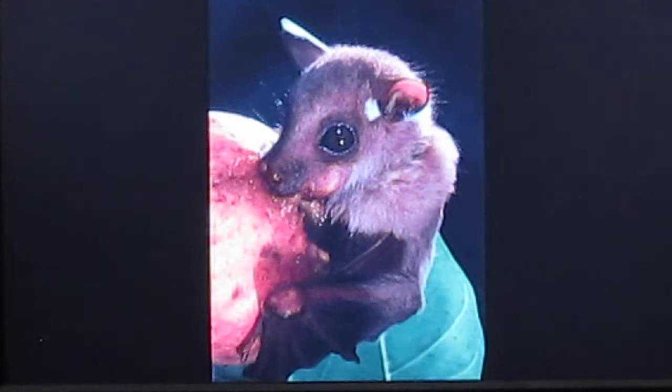What happens when this bat gets done eating 2.5 times his own weight in fruit every night is he has to fly home, and boy, is his tummy full. And he's got to go poop. And he's going to poop all the way home. And every little drop of bat guano, which is the polite word for poo, is going to land on the forest floor. It's going to have a whole bunch of little seeds in it. It's going to grow into more fig trees or more whatever this bat ate the night before.